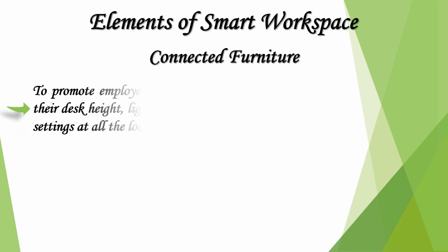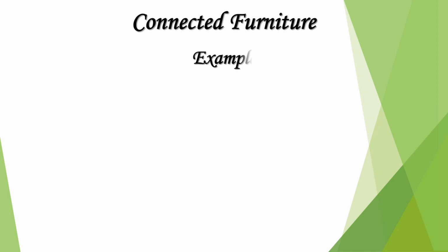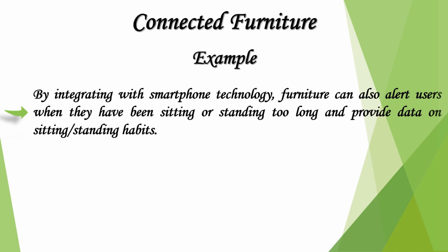Connected furniture. To promote employee wellness, connected furniture allows users to control their desk height, lighting levels and other ergonomic factors and apply these settings at all the locations they use across an enterprise. Example: by integrating with smartphone technology, furniture can also alert users when they have been sitting or standing too long and provide data on sitting, standing habits.